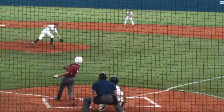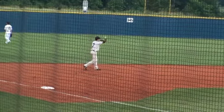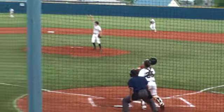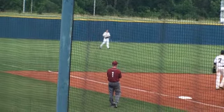Wildcats at the plate. And that one's going to be a high fly ball to the infield. Third base is going to camp out underneath it, and he's got it for out number 1. And that one's going to be a hard hit ball out to left field. Left fielder's going to camp underneath it, and it is out number 2.